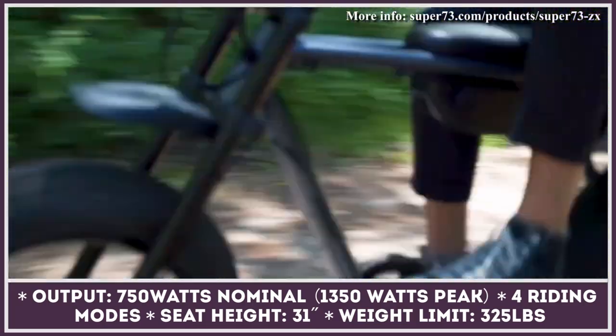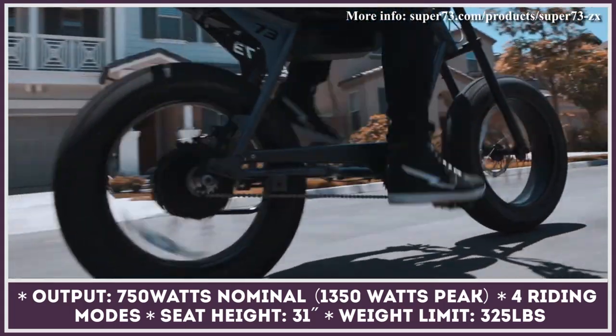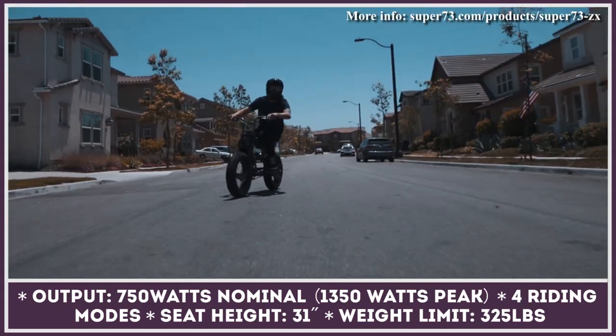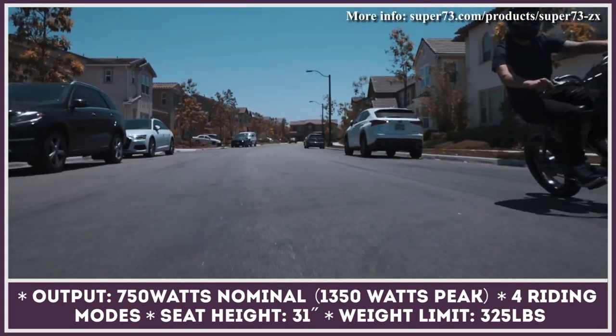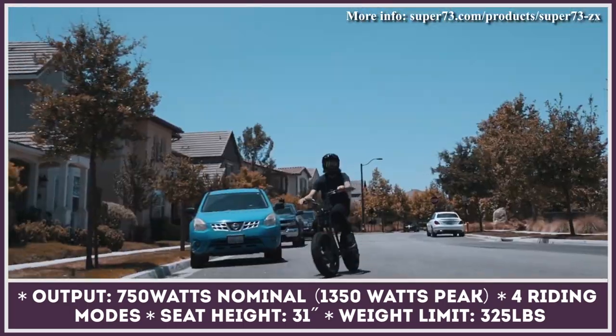Please note that in order to comply with the EPAC certification, in Europe this model will be sold with a pedal assist system only. The available battery pack is said to provide 30 miles of range in the throttle-only mode and up to 50 miles of riding when pedals are engaged.